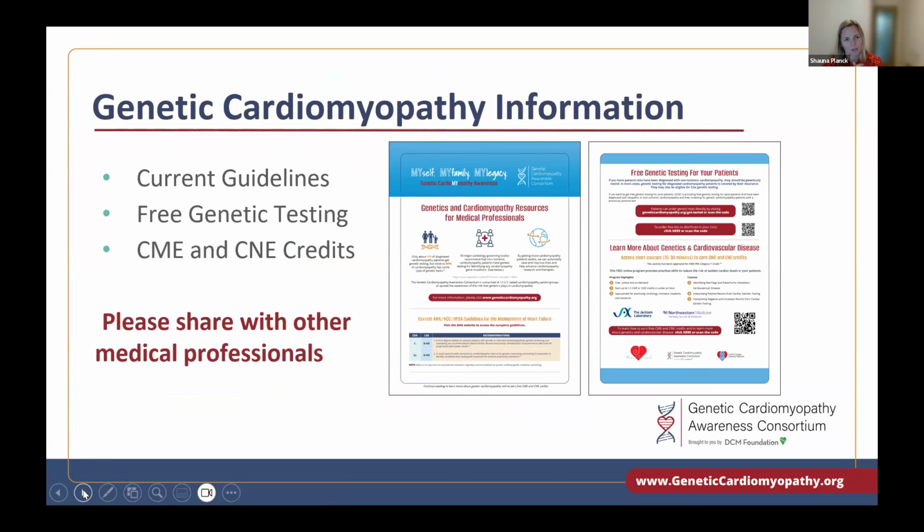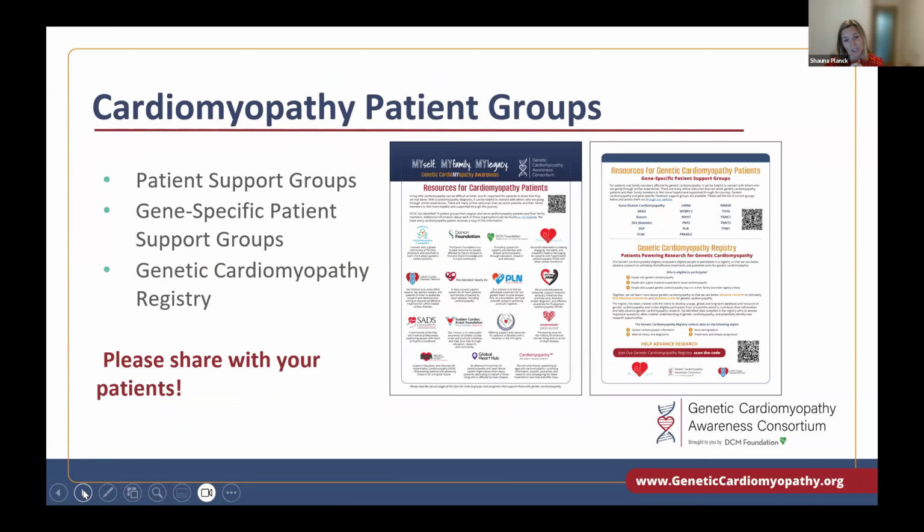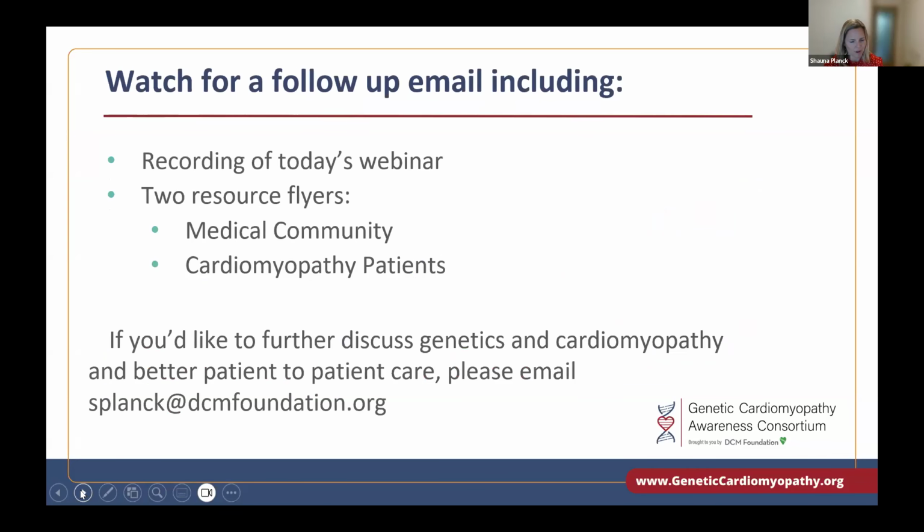On the next slide, you'll see we're also going to send you a flyer that can be distributed to your patients with all of those support groups that we have shared today. So we encourage you to share that with your patients widely and make it readily accessible. On the next slide, you'll see that, again, we're just going to follow up with those. You can always reach out to me directly at plank@dcmfoundation.org. You'll have that in the email as well.